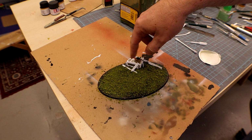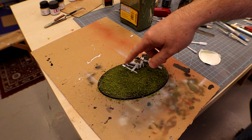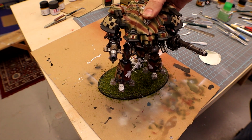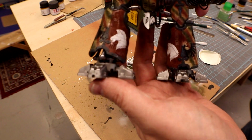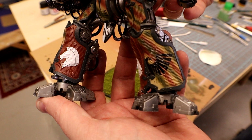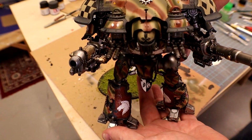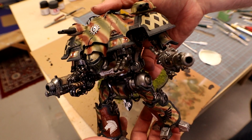I've got to get gray primer on here and paint all this up and get rust on these beams and everything, and then I think we'll have a cool base for our knight to go on. I've got to paint the bottom feet still. And real quick, the decals I think turned out really nice. I've got to get a good flat coat on there. They're still shiny, but yeah, this is pretty dope.